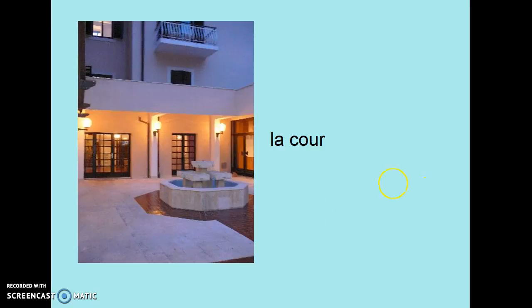All right, and finally, if you live in an apartment building, you might not have a yard per se, but there might be la cour. There might be some sort of courtyard in your building where you could go outside and play or ride bikes or chill out since you all are teenagers and most likely don't play with your friends outside.